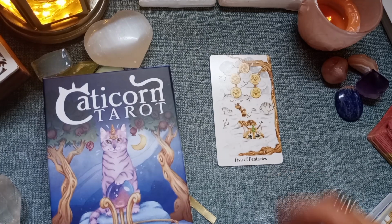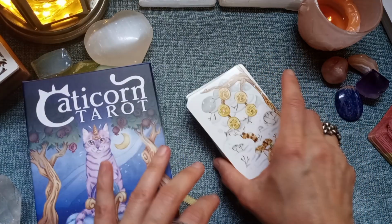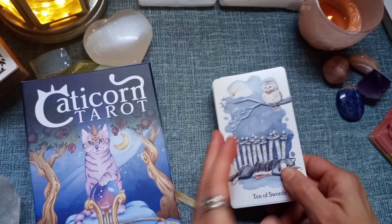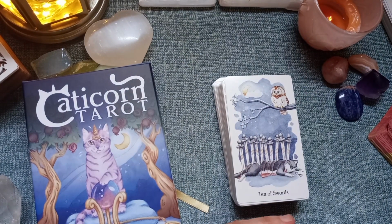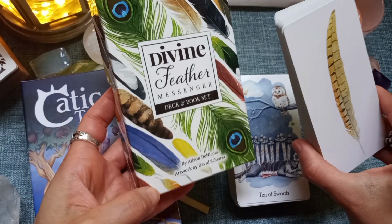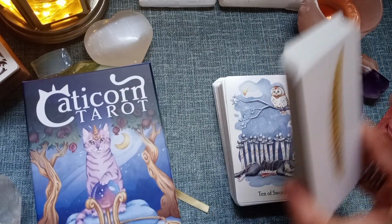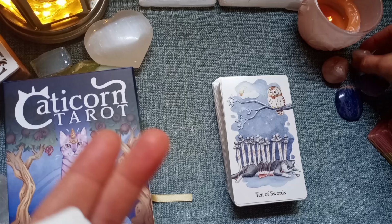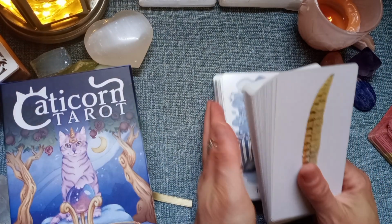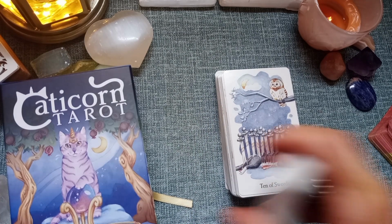From the creator. I also paired it with a couple of, ooh, all the most challenging cards, the Ten of Swords, with a couple of cards from other oracle decks. This is the Divine Feather Messenger deck and book set by Alison De Nicola with artwork by David Schreier. Which I think is a great companion for this deck. You might wonder, you put birds and cats together, that's a difficult situation right there, and maybe because it's an odd couple, I thought they might work really well.